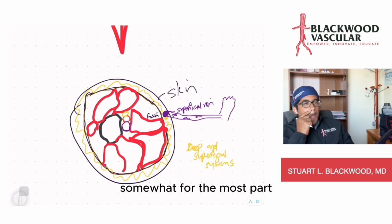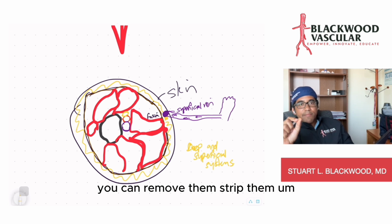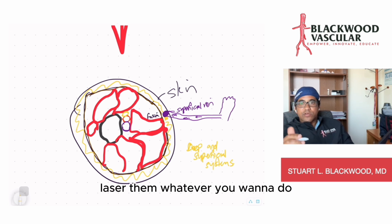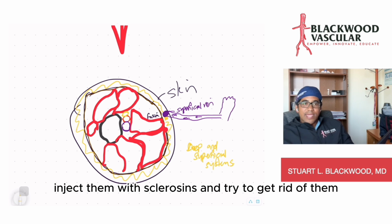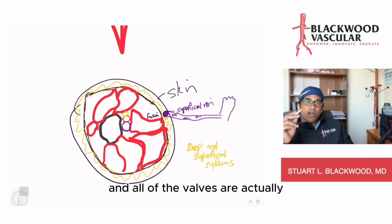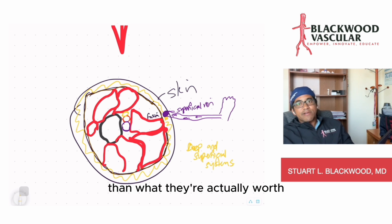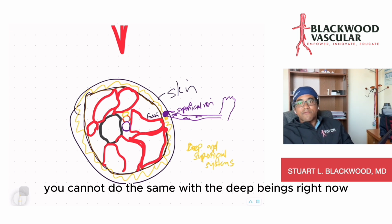For the most part, if you don't actually need them, you can remove them, strip them, burn them, glue them, laser them, whatever you want to do, inject them with sclerosants and try to get rid of them, because if they're not working and all of the valves are allowing blood to go down, sometimes they're actually causing you more trouble than they're worth. You cannot do the same with the deep veins.